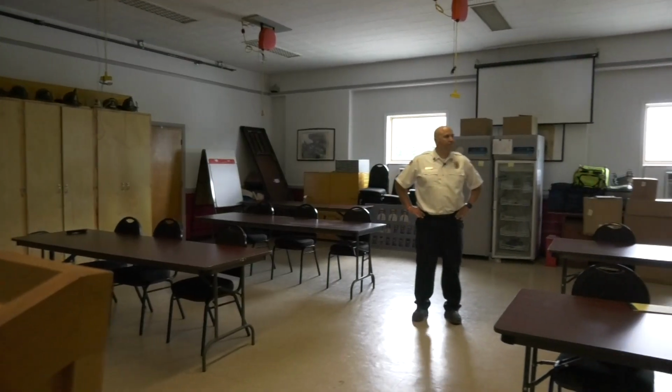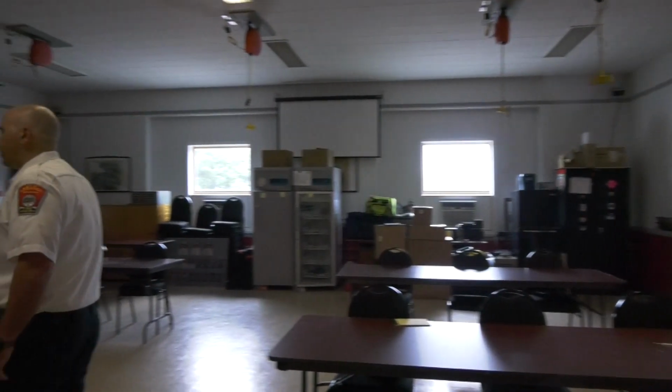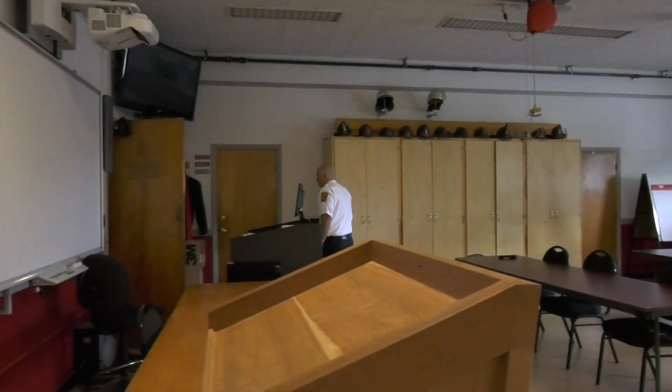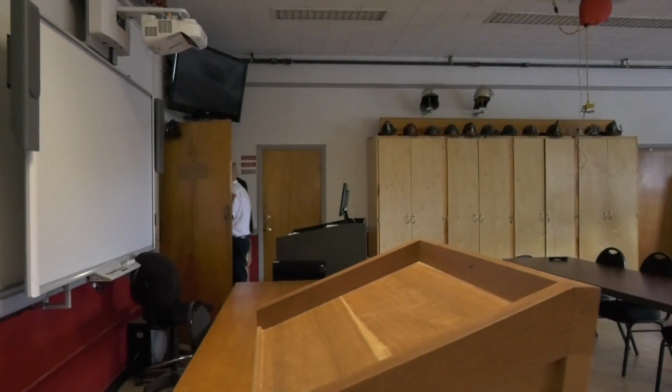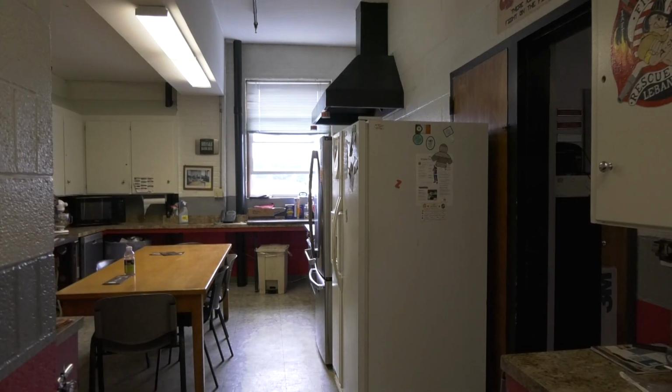This space serves as the training room and the emergency operations center for the City of Lebanon. Whether it be a tornado, a hurricane, a flood, or any other type of natural disaster, this is where the command staff for the City of Lebanon would work to mitigate the emergency. The technology in this space and the security around this space is not adequate to meet the needs of a modern emergency operations center.